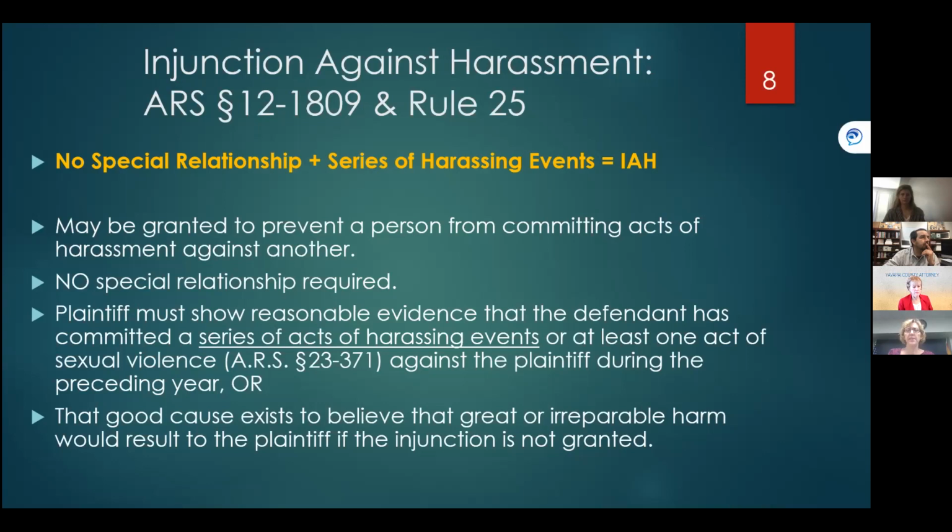And this is going to come up later in the workplace, but the standard for this is reasonable evidence that the defendant has committed a series of harassing events or at least one act of sexual violence against the plaintiff in the past year, and good cause that there will be great or irreparable harm that would result to the plaintiff if the injunction is not granted.